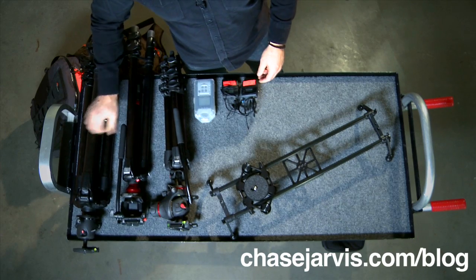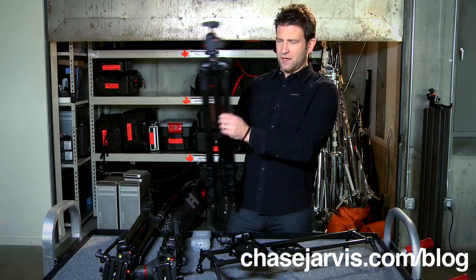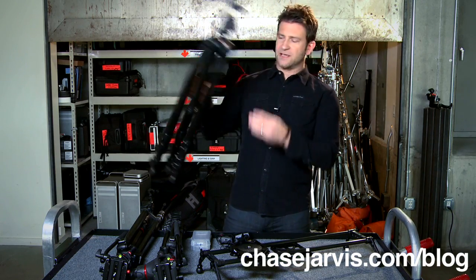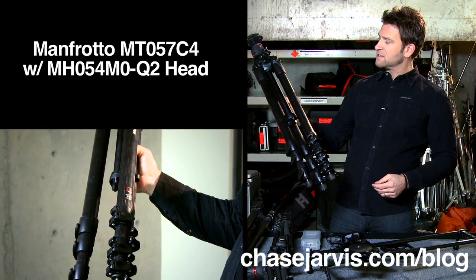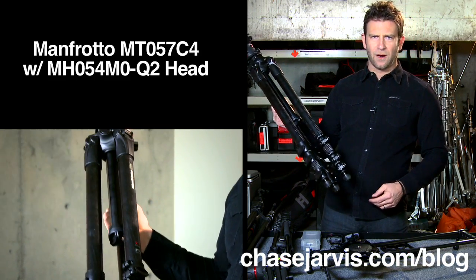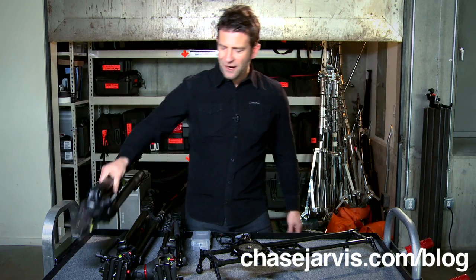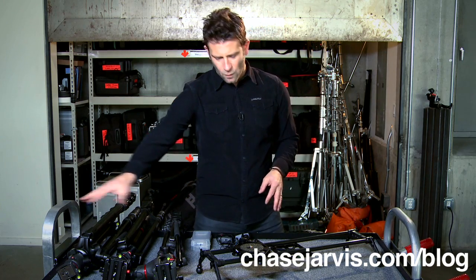And then if we're shooting stuff that's gonna be out in the wilderness where it's really critical that we have everything buttoned down, that's this guy, bigger. Again, this is the MT-057C4. I think there are better names for these things. Again, Manfrotto carbon fiber. So those work for photo and video based on what head you're using.